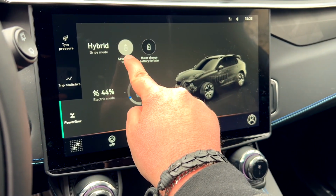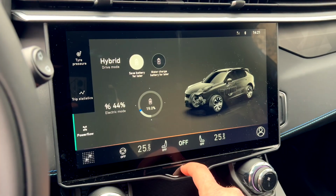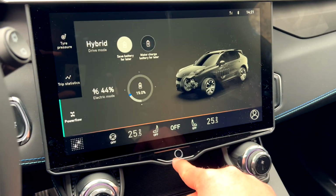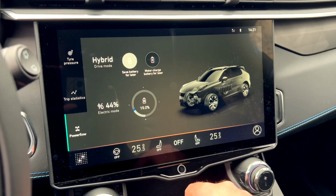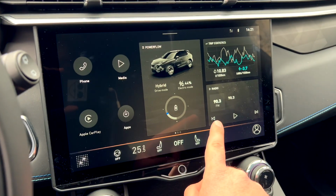You can save your battery to use it later, or you can activate that option, which makes the engine run all the time to save you some battery and actually charge the battery, and some tire pressure and your trip statistics there. This here is a home button, so if you're in any menu here, you just push that and it brings you back to the home screen. This is your trip statistics with a graph, which is very useful, and your media.